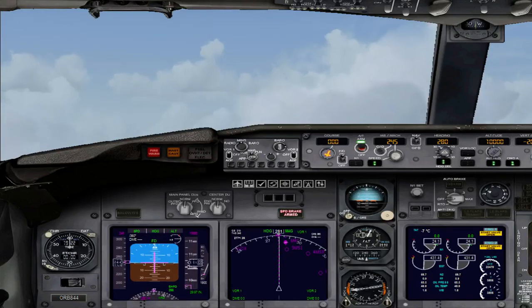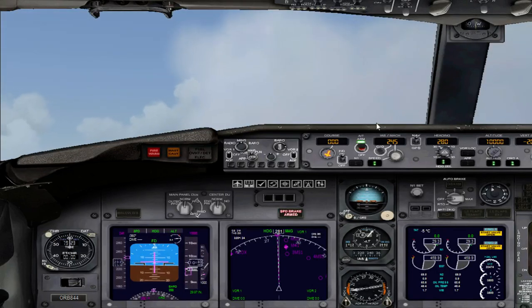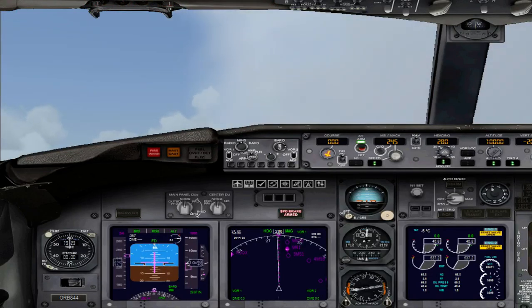So flaps 1. And before we put any more flaps down, let's double check what the reference speeds are for flaps. Let's see. Flaps 1, 250, 2, 250, 5, 250, 10 is 210, 15 is 200. Let's refer to that again. Let's do flaps 5. Flaps 2 for now then. Okay. Face up, we're going to have vectors. And there we go. We're at 10,000 feet. That is great.